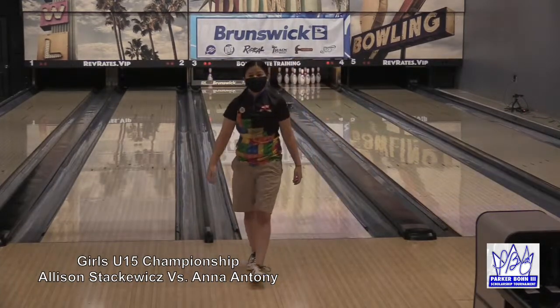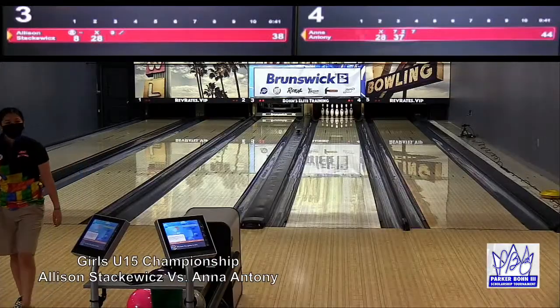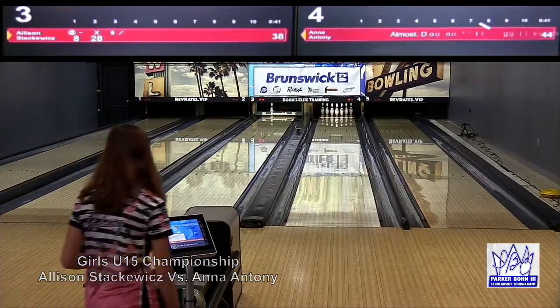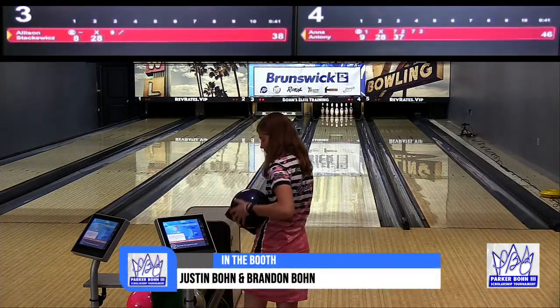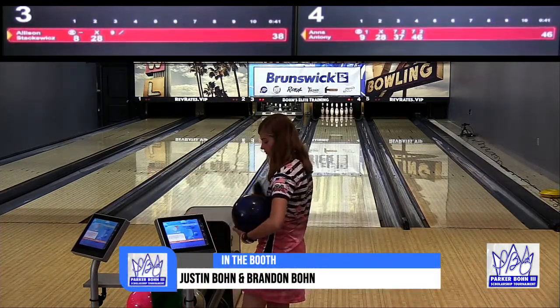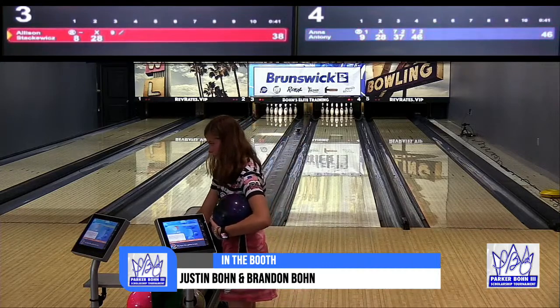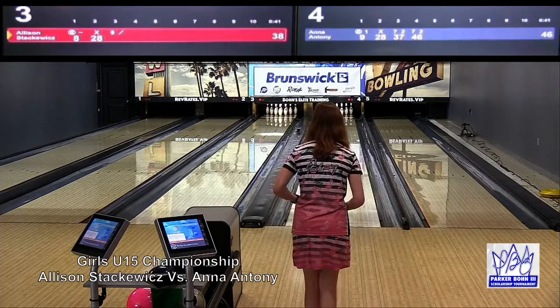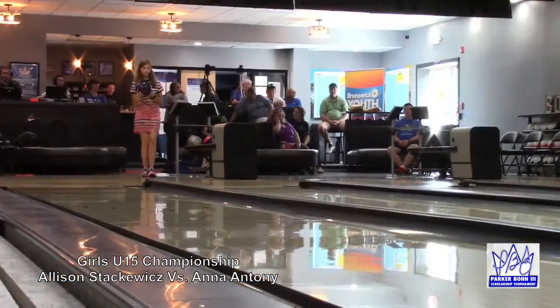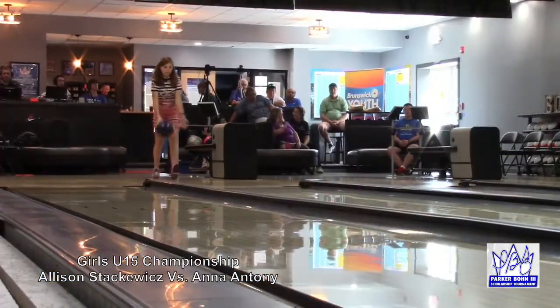Not on the spare. Not the frame she was wanting there. She's got 3 opens already on the board in 4 frames, looking at 44 in the 7th. Not the start that she wanted after she was the higher seed coming in, came out of the winner's bracket, needed to win one of these 2 matches, and off to a slow start here at the beginning of match number 2.